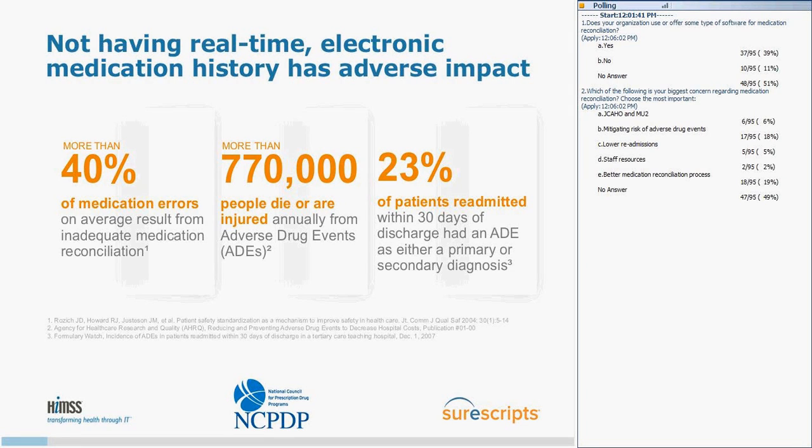More than 40% of medication errors on average result from inadequate medication reconciliation. Over 770,000 people die or are injured annually due to adverse drug events, and 23% of patients readmitted within 30 days have an adverse drug event as either a primary or a secondary diagnosis. And with the change in healthcare reimbursement, the whole issue of readmission is probably a key initiative in your institution today, if you're from a hospital or an IDN. Next slide.